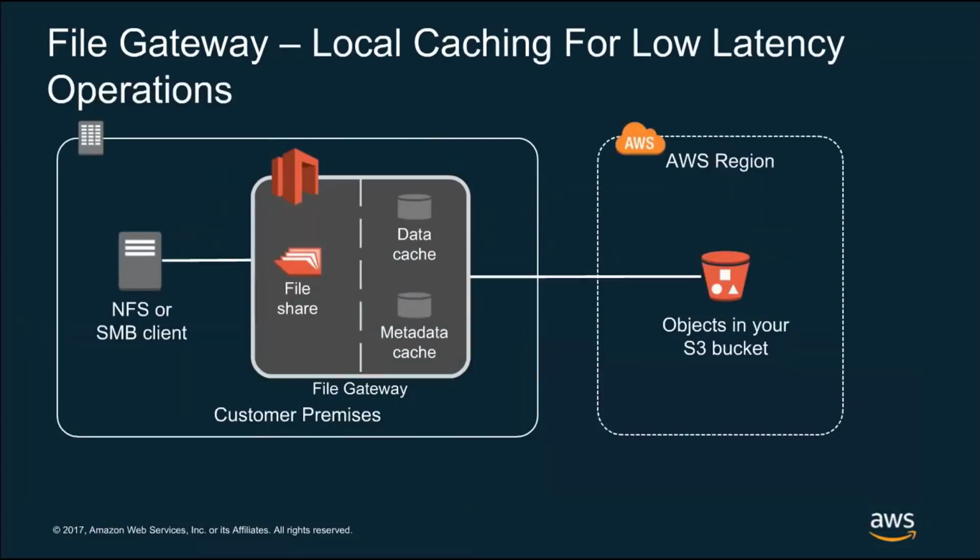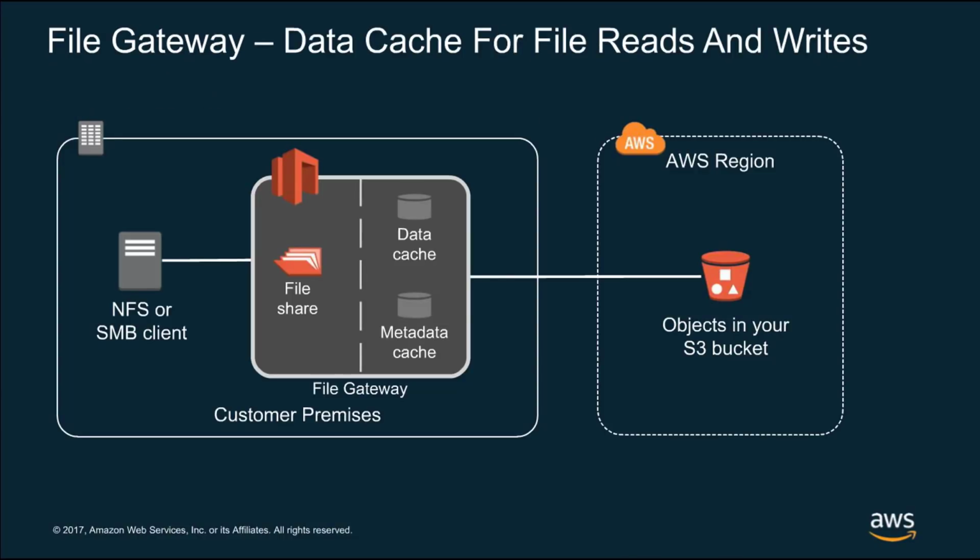stored. Let's unwrap the gateway a little and look at how it provides file-based access to objects in S3 and presents the illusion of a file system to upstream clients. Inside the gateway, there's two critical components, a cache of data and a cache of metadata. Let's first look at the cache for data and how reads and writes are handled by the gateway from your file-based application.